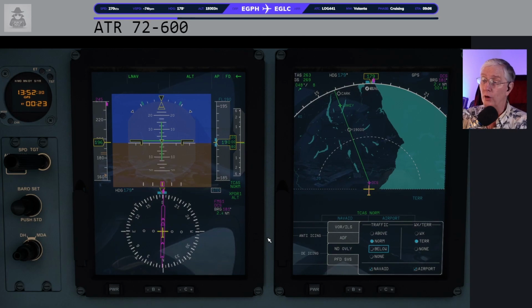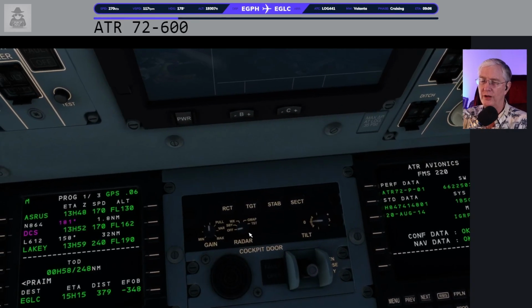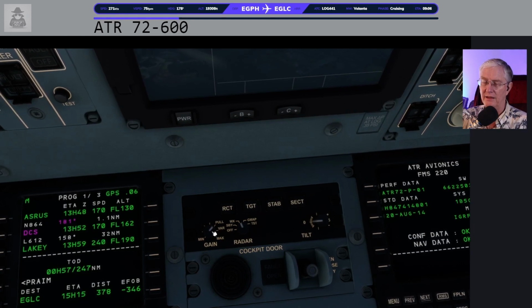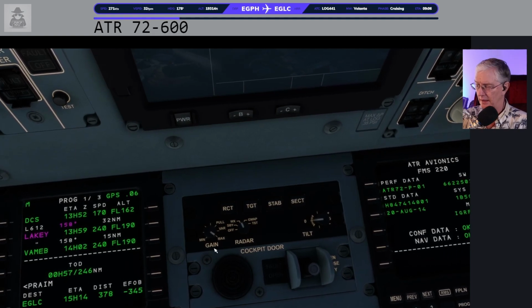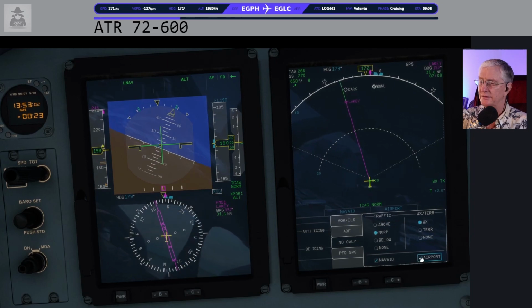Weather radar works in this airplane. So what we can do is come over to the weather radar page, turn weather radar on, pull this out and maximize this. You pull out the gain, turn it to max, and then push it back in, and then come back here and go out of terrain mode and go to weather mode. And there's our weather radar.